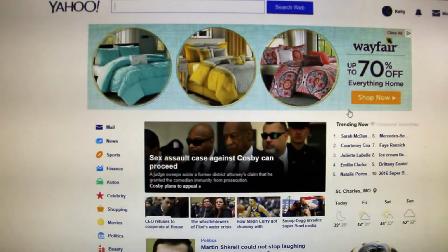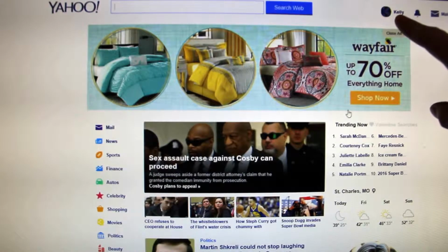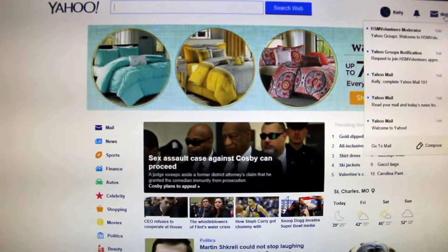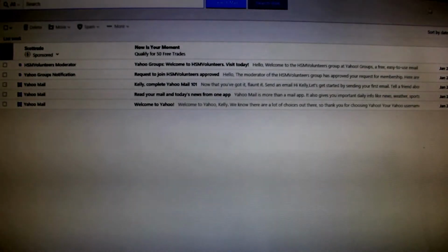Okay, we're signed in. We know we're signed in because, again, up here in the upper right-hand corner, we can see our name, Kelly. What we're going to do now is go to mail. Even if you don't use this as your normal, primary email address, this is where we're going to need to go to get into the Yahoo group.